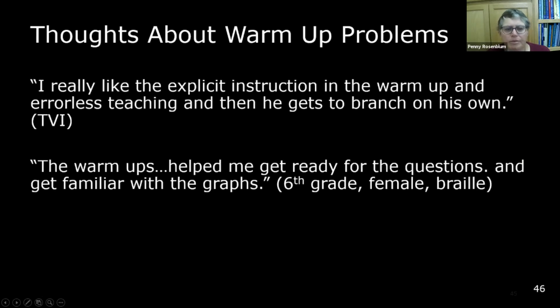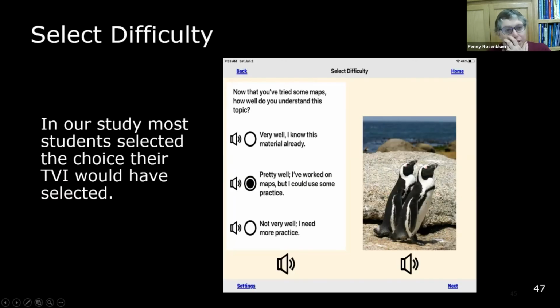So, warm-up problems. One TVI said, I really like the explicit instruction in the warm-up and errorless teaching, and then he gets to branch on his own. The second one, from a sixth grader, was: the warm-ups help me get ready for the questions and get familiar with the graphics. As I mentioned, the students then move on to select difficulty.